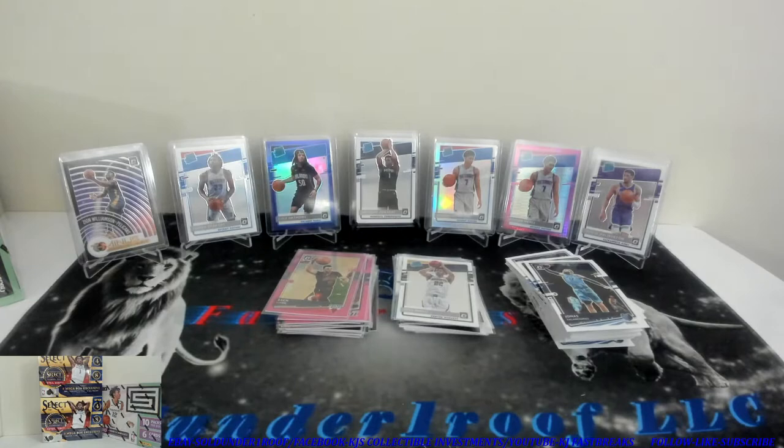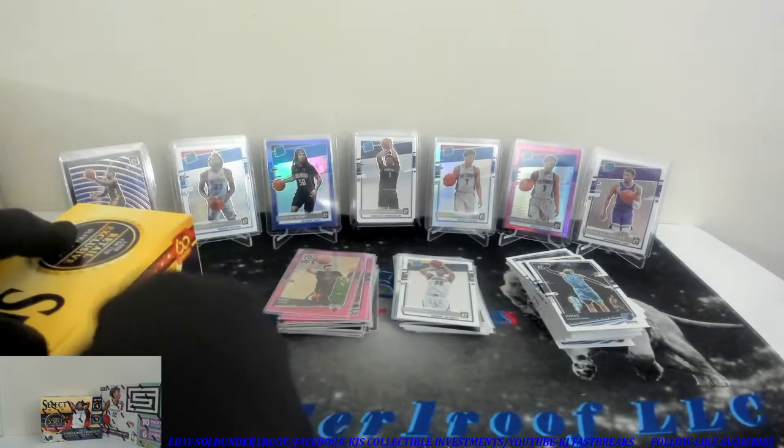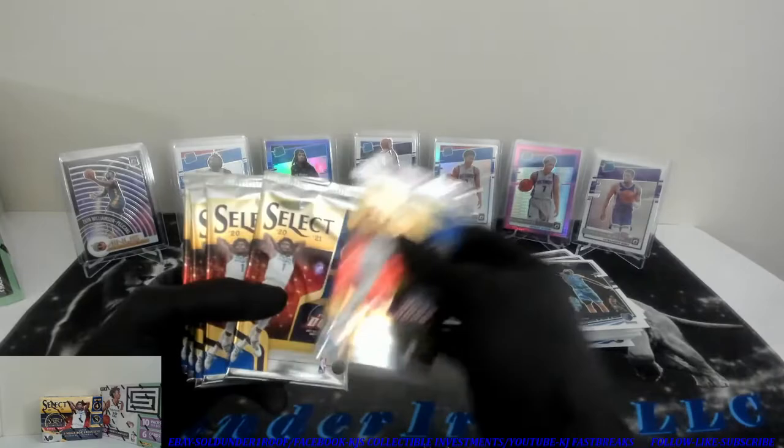Here we go. Got to love the select. These are the red, white, and green cracked ice. Hopefully we run into something that comes out of a zoo. Look for big zebras. Tigers, whatever. There you go, empty box. Big courtside hits. Let's go. 1, 2, 3, 4, 5, 6, 7, and 8.